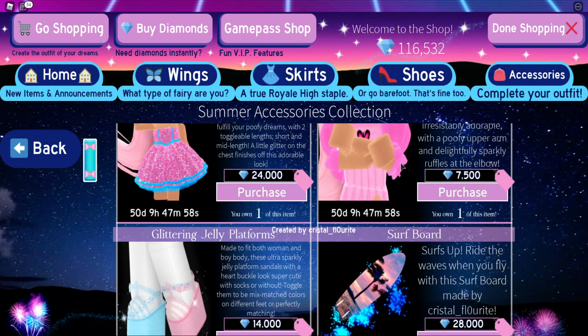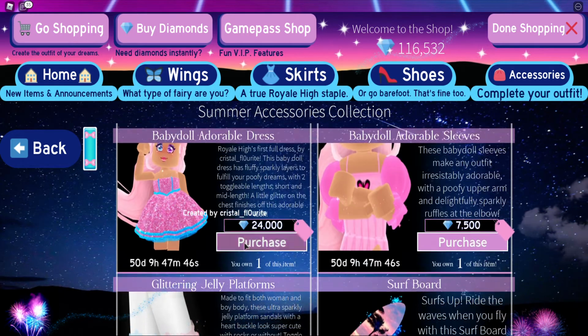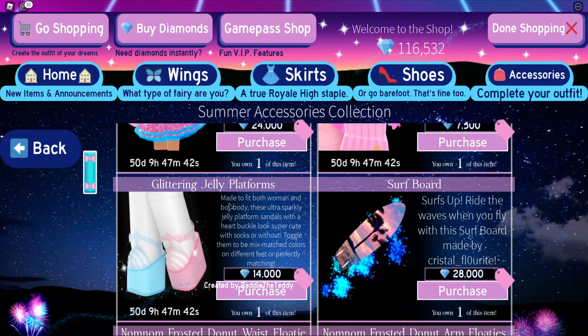I think everything sparkles, even the glittery jelly platforms, because as you can see, there's the name, glittery. And these jelly platforms are created by Ready to Take. Okay, so now description time. Made to fit both woman and boy body, these ultra sparkly jelly platform sandals with a hard buckle look super cute with socks or without. Okay, so these will look very nice also with the St. Patrick socks.